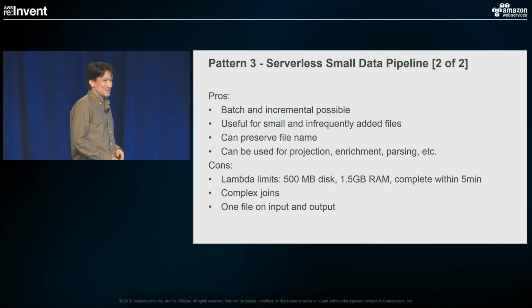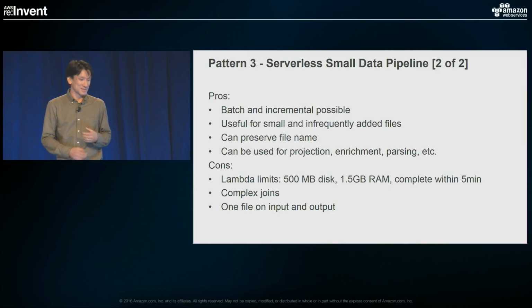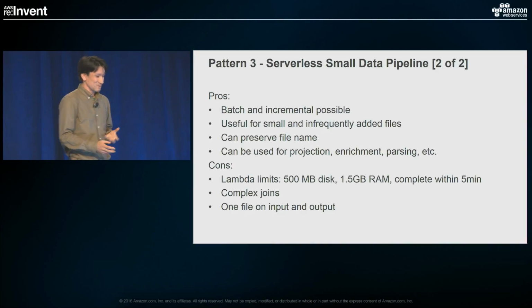There are some limitations, obviously, to be aware of. So there's 500 megabytes disk on a Lambda and up to 1.5 gigabytes of RAM. And the whole process needs to complete within 5 minutes. Complex joins are a lot harder to do because you're actually invoked with one specific file. It is possible, but I would recommend using other approaches, which I'll talk about afterwards.